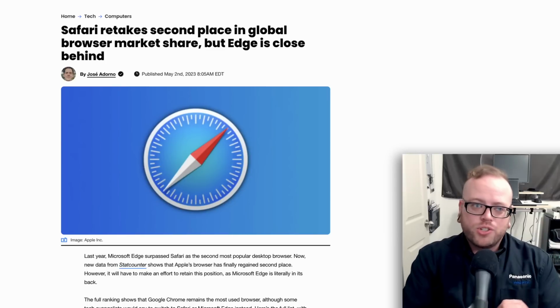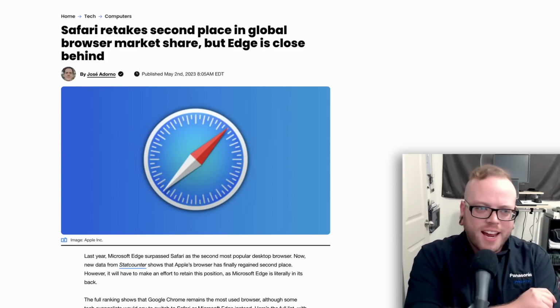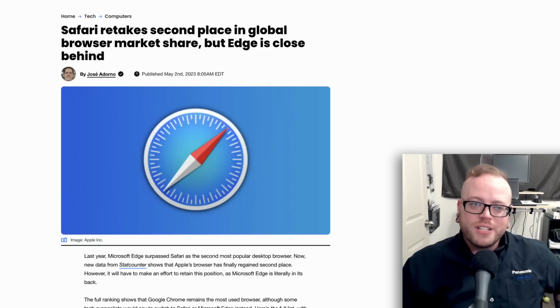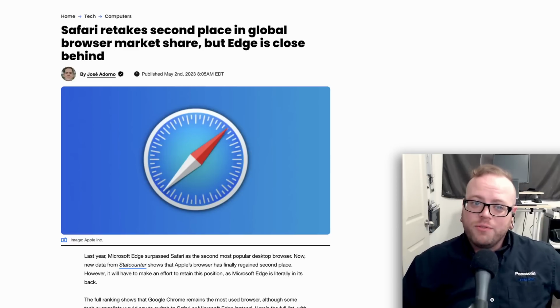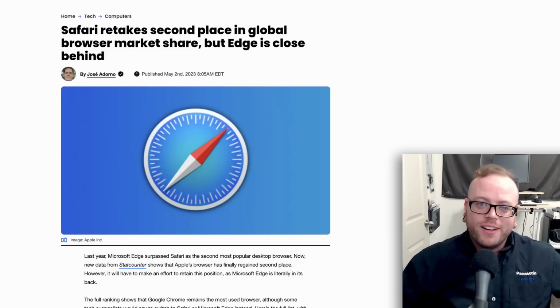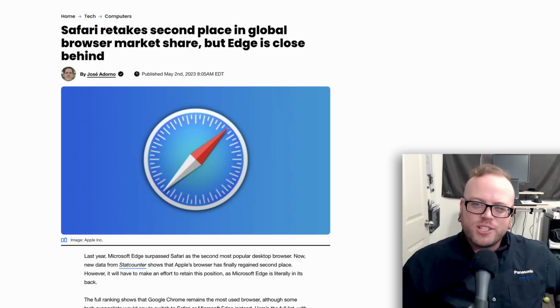And our last research story is one of those polls, statistics kind of things. It says Safari retakes second place in global browser market share, but Edge is close behind. It says last year, Microsoft Edge surpassed Safari as the second most popular desktop browser. Now, new data shows that Apple's browser has finally regained second place. However, it will have to make an effort to retain this position as Microsoft Edge is literally on its back. So Chrome is at 66.13%, Safari is at 11.87%, Edge is at a flat 11. Firefox is way down there at 5.65, Opera is 3.09, and Internet Explorer is at a whopping 0.55%. I have questions for those people.